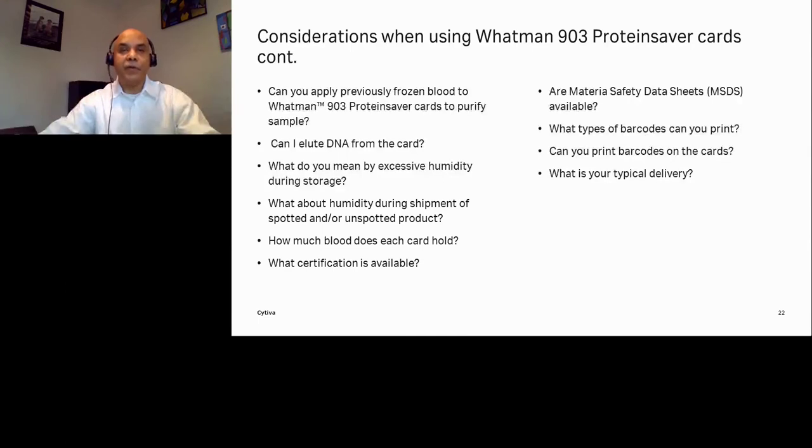What types of barcode can you print? Cytiva can print most barcodes that are utilized in the industry using high-speed laser printers. Cytiva can customize to any barcode size and is also able to print 2D barcodes. Can you print barcodes on 903 filter paper? Because of the nature of 903 filter paper and its high absorbency, Cytiva does not recommend trying to print barcodes directly onto the 903 paper.